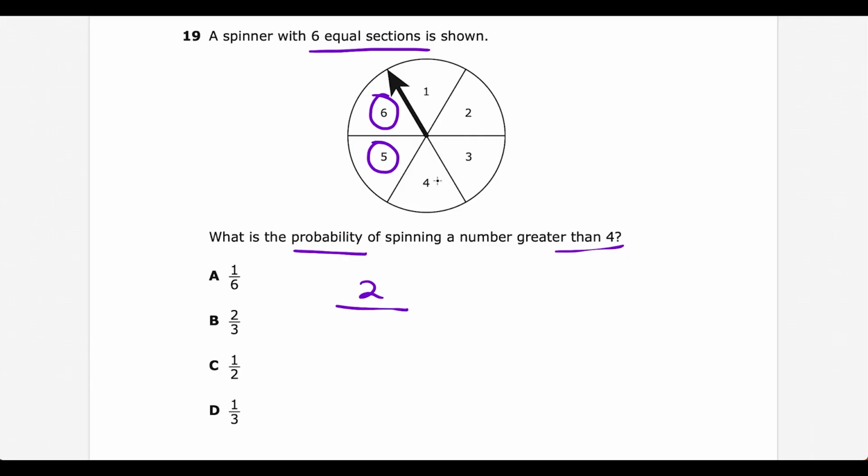Well, there's 1, 2, 3, 4, 5, 6 total possibilities. So the probability of spinning a 5 or a 6 is going to be 2 out of 6. And we would just reduce this by dividing the top and the bottom by 2. And this is going to reduce to 1/3. Choice D is our answer.